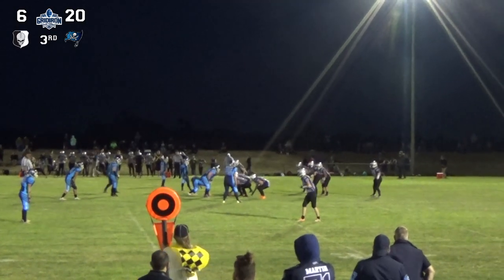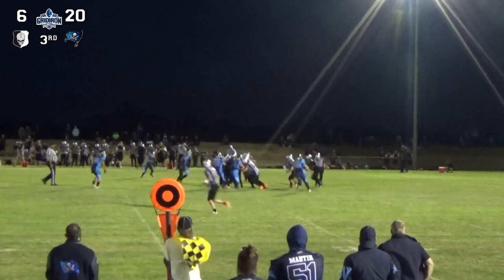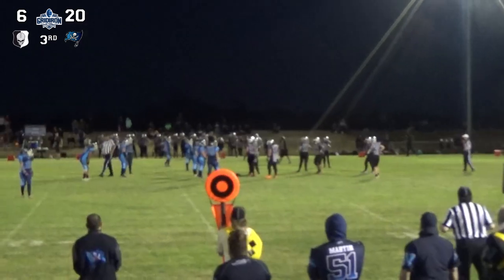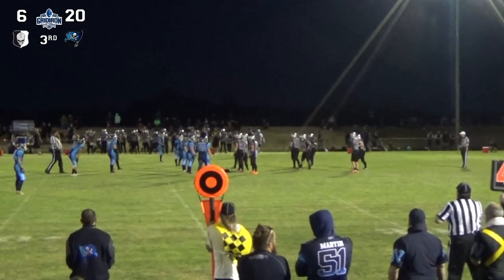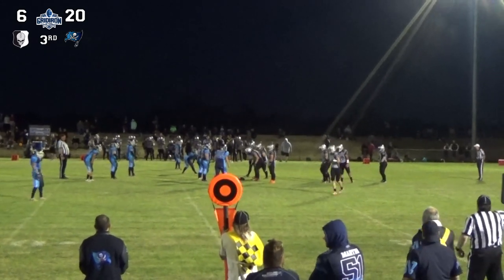I love to run the football. Keep feeding the beast, give him the ball. Stop the ball. They're able to stop it now. They're 3 yards out, so huge play by him.